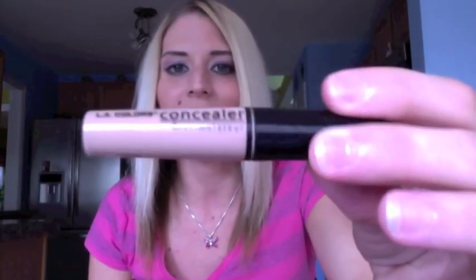I really liked this concealer, and for only being $1, it is really great because it's hard to find a concealer that is inexpensive, and this one only being $1 was really great. I really did like it. It really covered my dark circles nicely, and to be honest with you guys, I may actually repurchase this concealer because I really liked the way that it worked.